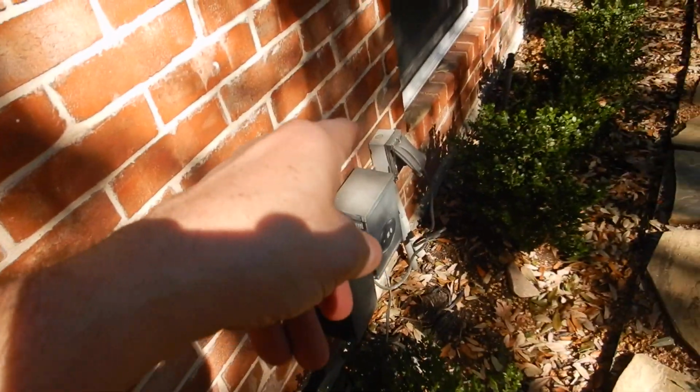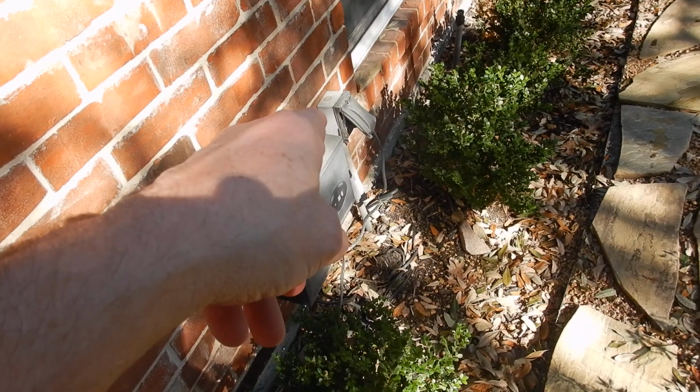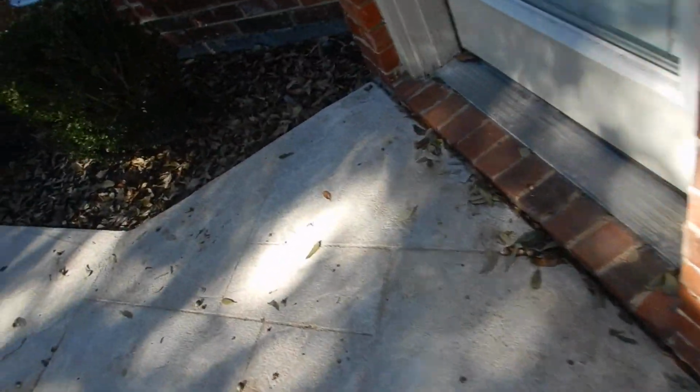Weep holes. We do not have a product over here. By today's standards, it's still inadequate. But a weather cover, an in-use cover. That's not an in-use cover. See how that's plugged in? And see how the cover's still open? It can rain and still get in there. And it's the same thing with all the exteriors.